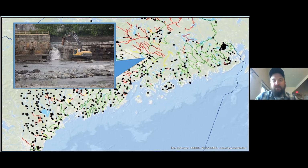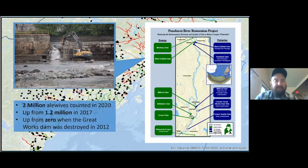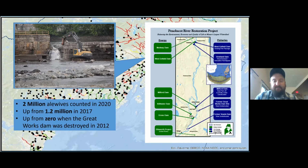Back in 2012, when the dam was removed, about 5 years later, 1.2 million alewives returned to that system to spawn, up from virtually zero about 5 years before that. And then last year, that number was about 2 million. So it's absolutely working. Now we have this interesting task of trying to figure out whether or not it's working, especially when we talk about the predators that exist in the marine system.